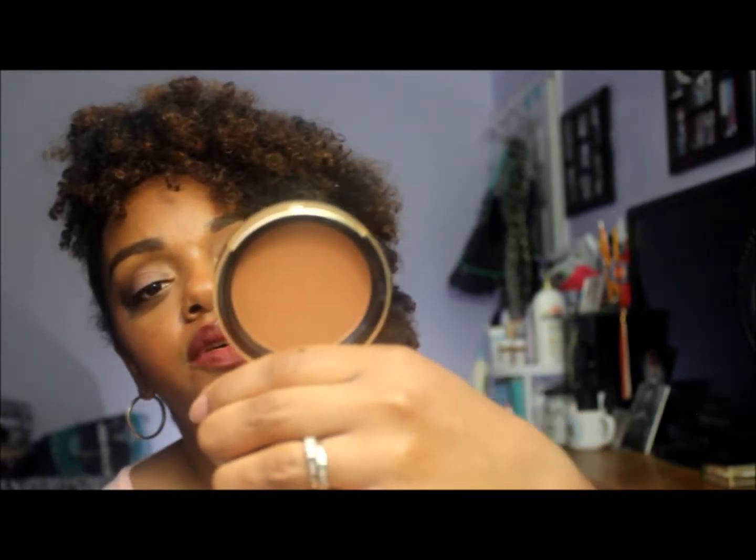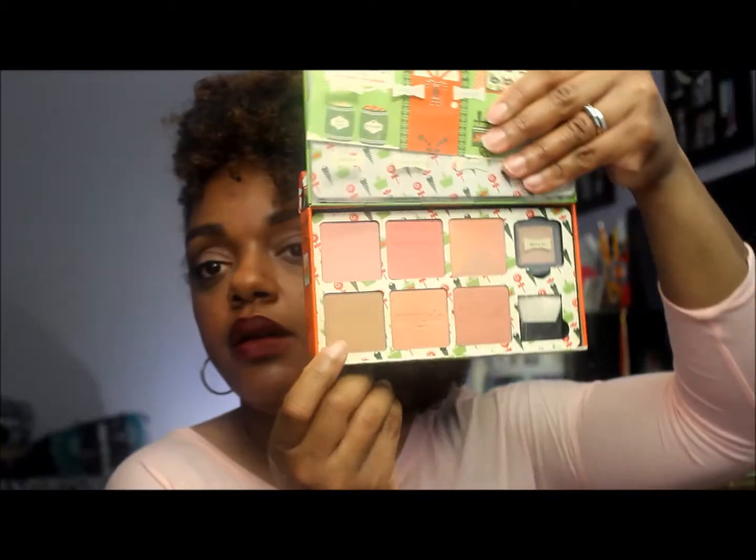And my choice of bronzer will consist of the Dark Chocolate Soleil, the new bronzer from Too Faced. And this is so that I can get a good feel of it before I give a review of it. And I'm also going to add in my Benefit bronzer in Hoola from the palette that I got.